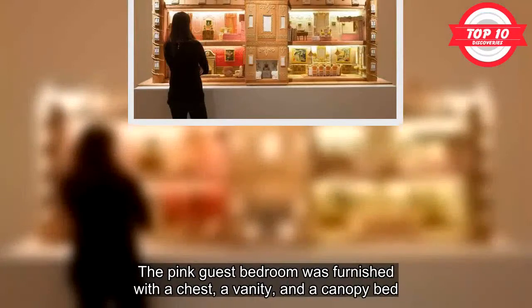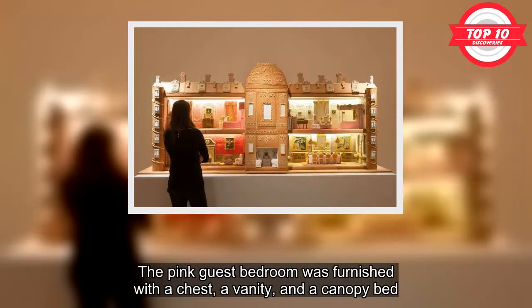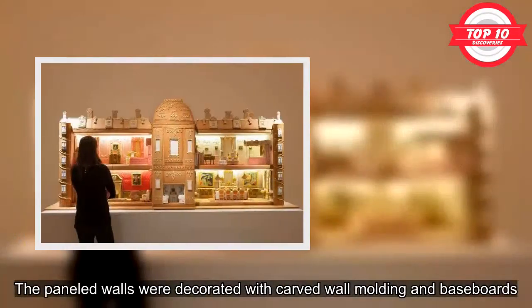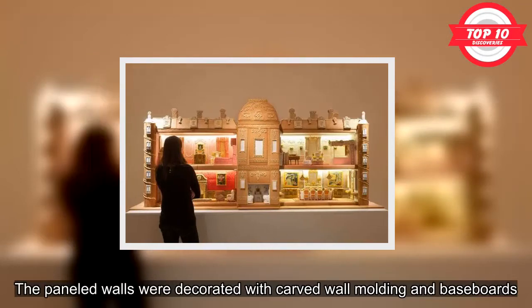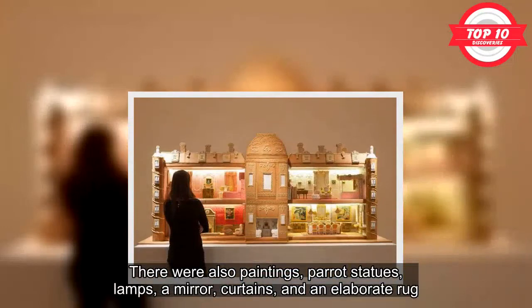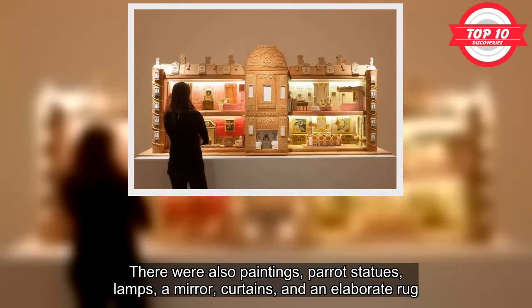The pink guest bedroom was furnished with a chest, a vanity, and a canopy bed. The paneled walls were decorated with carved wall molding and baseboards. There were also paintings, parrot statues, lamps, a mirror, curtains, and an elaborate rug.